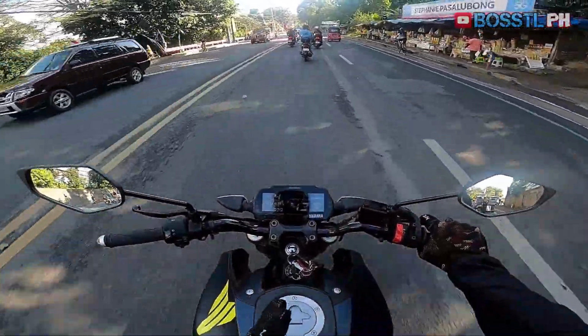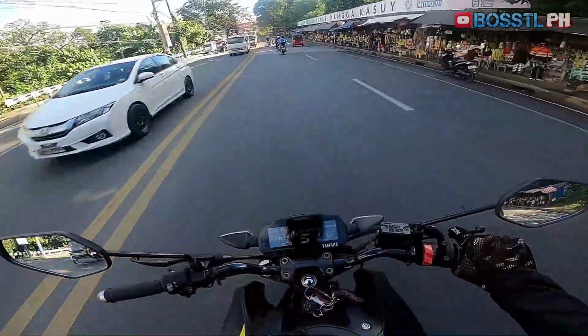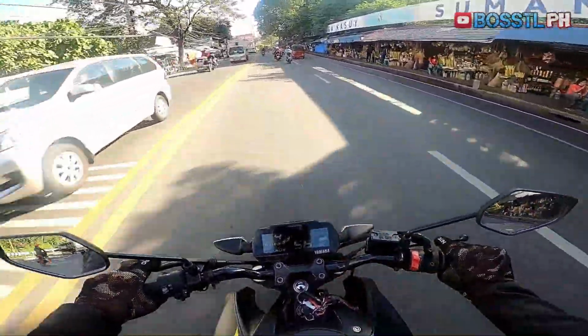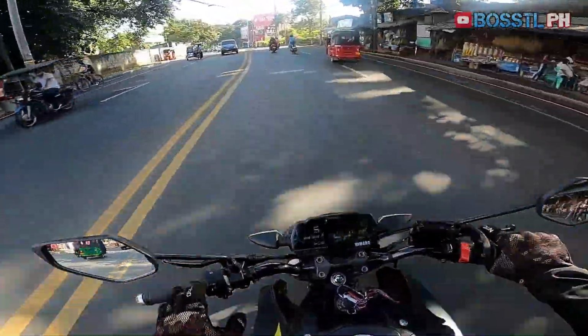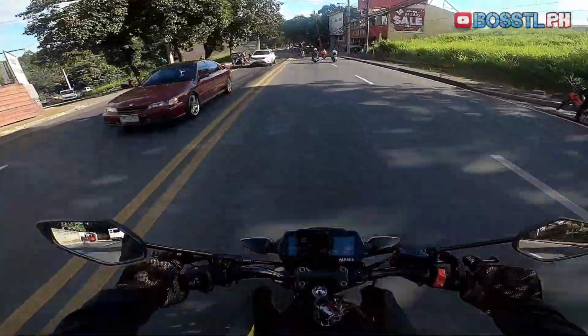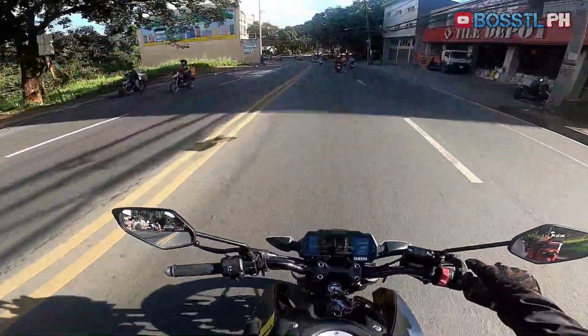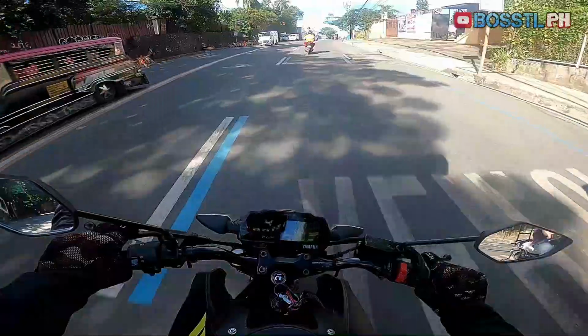So the riding comfort of this bike is on the stiff side. Medyo may katigasan ng kanyang suspension. You could actually feel the bumps of the roads, but it does give you a stable handling due to that. Huwag ka lang dadaan sa medyo rough road kasi ramdam mo yung bumps.